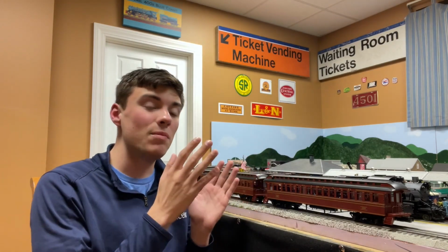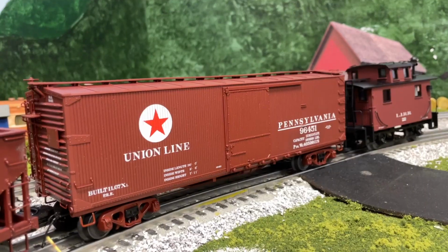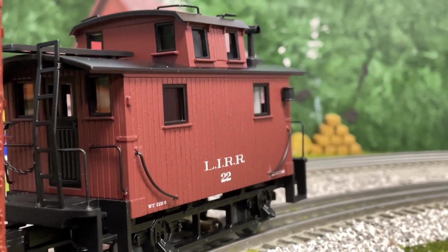Well, now that we've got the new passenger car out of the box and settled on the track, let's run these Camelbacks. While we do run these Camelbacks, make sure to look out for a couple of new custom run pieces of rolling stock that I've gotten in, including a Jack Daniels reefer from Metka, a Union Line PRR boxcar from Metka, and a Long Island Bobber Caboose by the Nassau Lionel Operating Engineers, designed by yours truly.